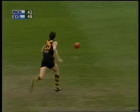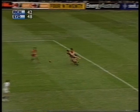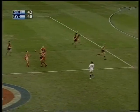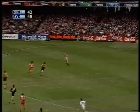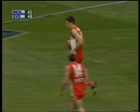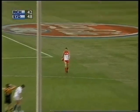Brendan Gale. Will it bounce kindly for him? Still trying to make an effort to gather the ball, but Goods is there for the Swans. Goods, handball away, Nix. Can he get past? He's got a player in support. That player is Luff. Luff goes short, and the Swans will get a chance to kick a goal just before half-time through Stephen Doyle. And take a bow, Adam Goods there.